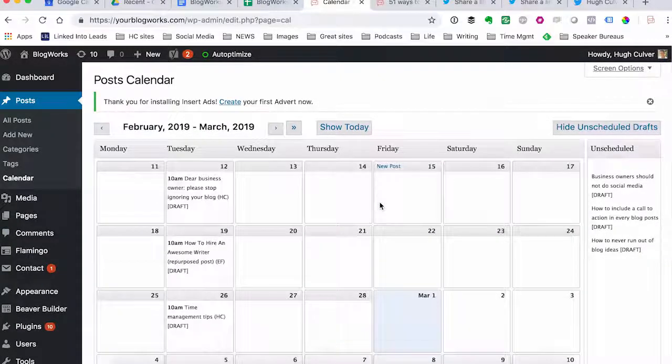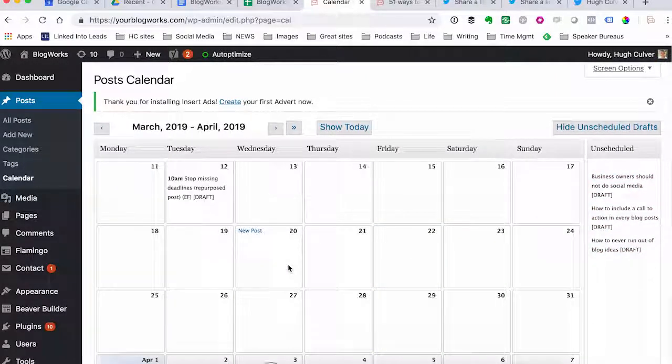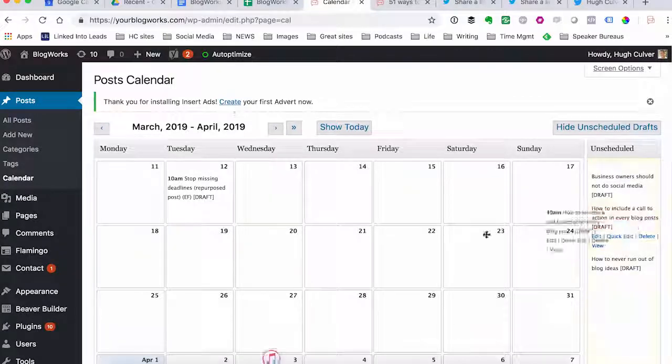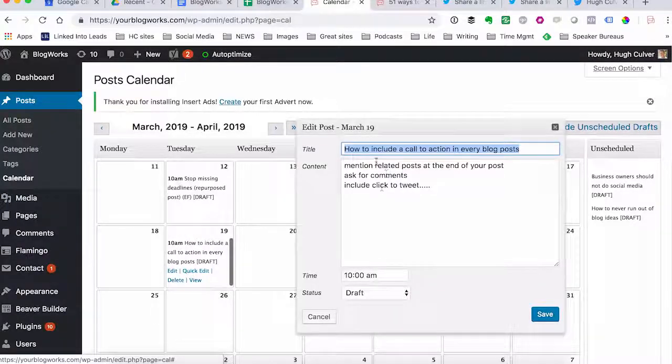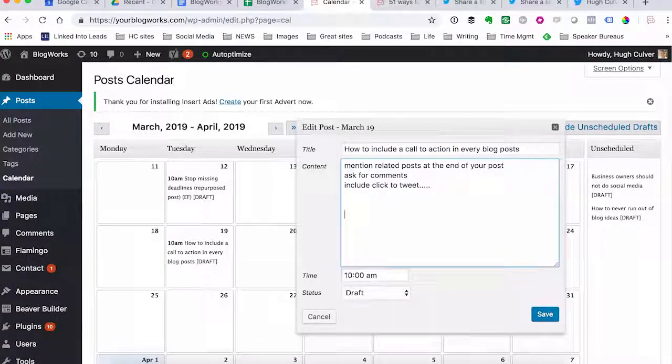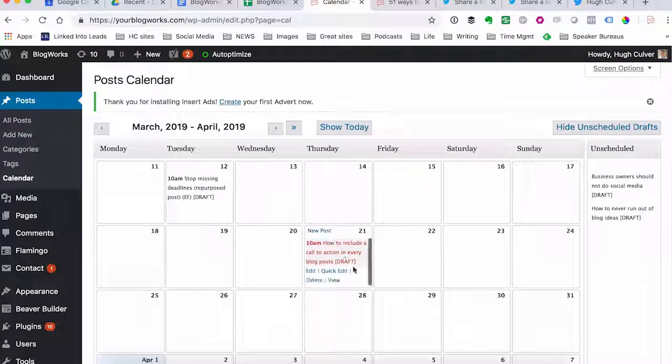And over on the right-hand side, you've got the draft blog post. And so what this means is I can decide I want to take this draft and I want to put it on the 19th. Not only that, I can go in and do a quick edit. And then I can actually add a comment to myself and I say, you know, remember to have a call to action. And then I can save that. And then I can change my mind. I can put that on the 20th because I'm running out of time, or I can put it on the 21st. And what's happening when I do this is it's actually updating that blog post.